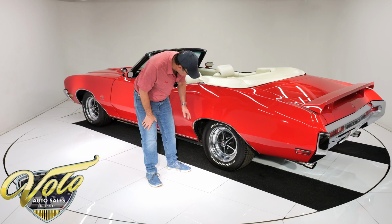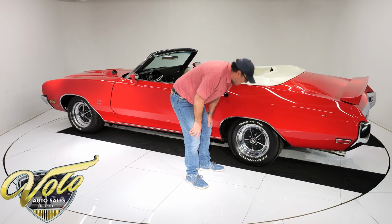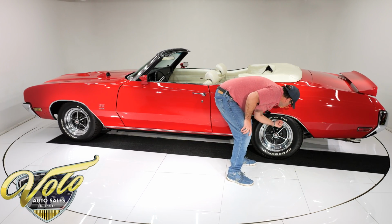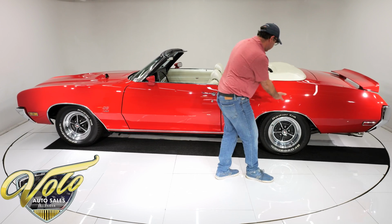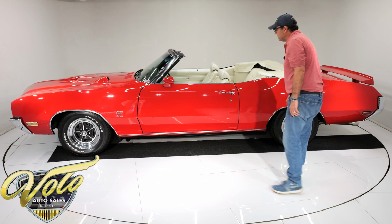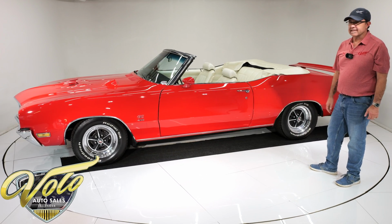15-inch chrome wheels. They're the nice wide Buick mags. They're in really nice shape. If you get down close, right in the groove, there's a little bit of rust right in there, but standing here, I would call them new. 15-inch BF Goodrich tires. All right, let's open it up, see what the inside's got for us.